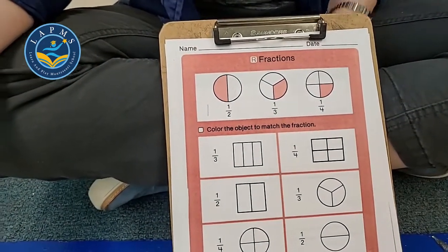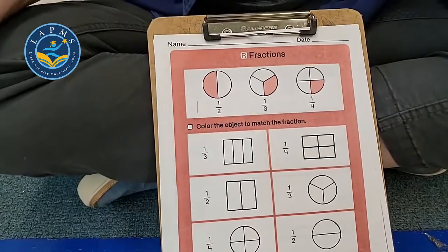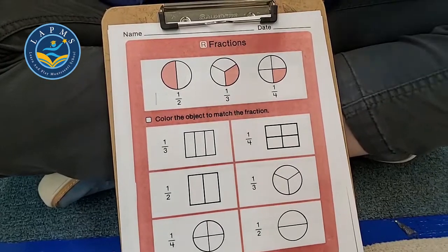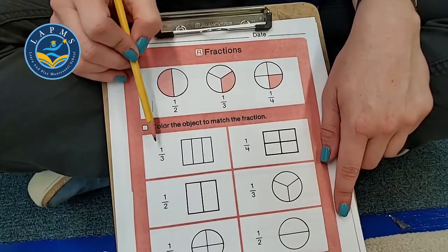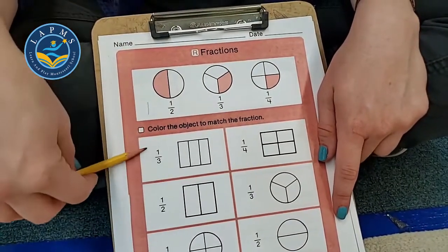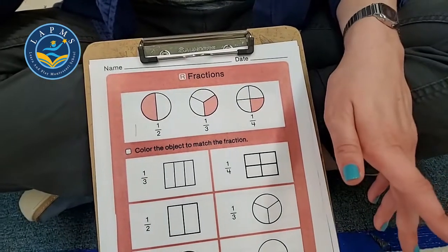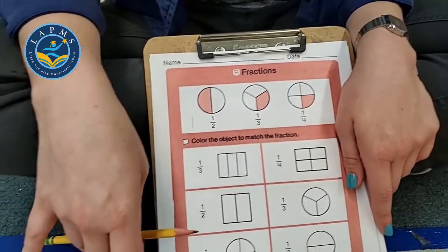Okay, do we remember that we can color any section? Or does it have to be one special section? We can color any one section, right? So what is this fraction? One third. One over three is one third, right? Third, what's that? That's ordinal, right? Third, one fourth. That sounds like an ordinal.